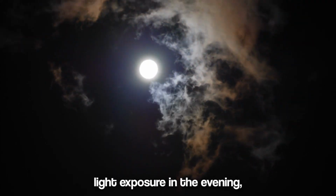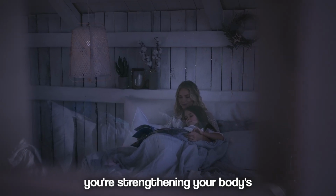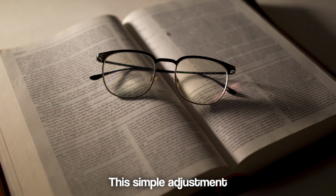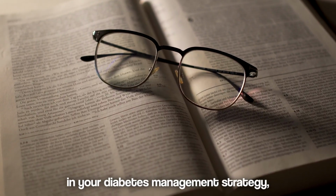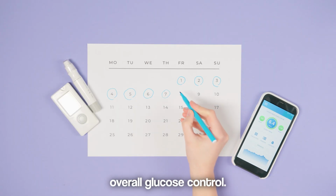By eliminating blue light exposure in the evening, you're not just improving sleep quality, you're strengthening your body's natural ability to regulate glucose throughout the night. This simple adjustment to your evening routine could be the missing piece in your diabetes management strategy, leading to more consistent morning readings and better overall glucose control.